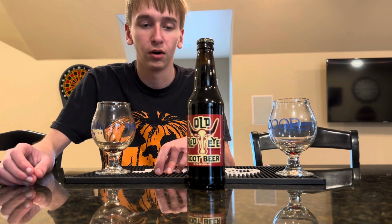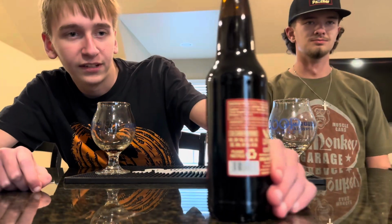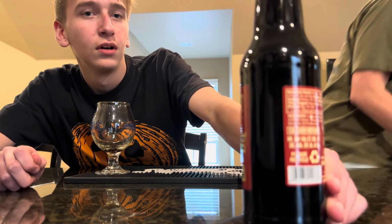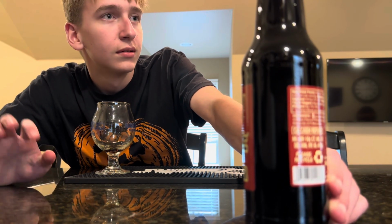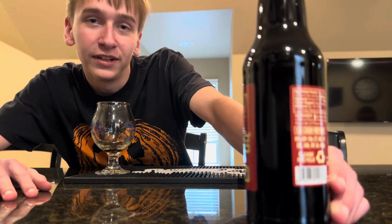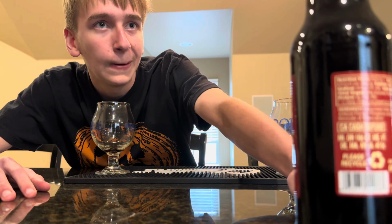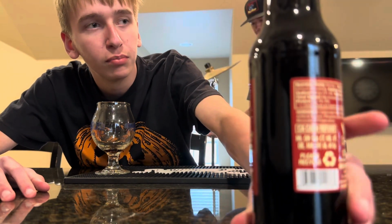Today we are trying Old Red Eye root beer. It looks like a very western country root beer, I would say. Pretty cool.